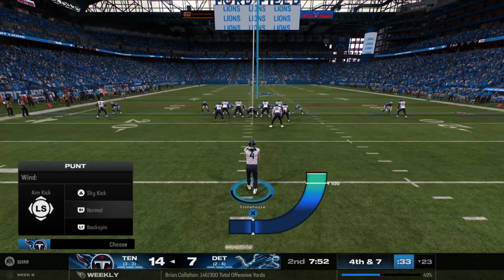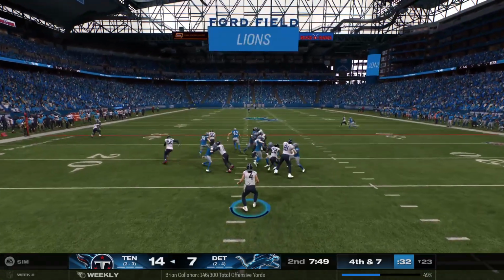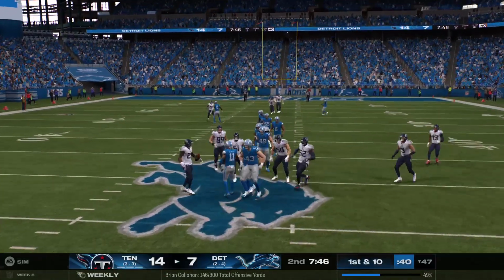Another punt brings another look at Ryan Stonehouse to kick. And he is hoping to improve on his first attempt. A fair catch called for and taken out.